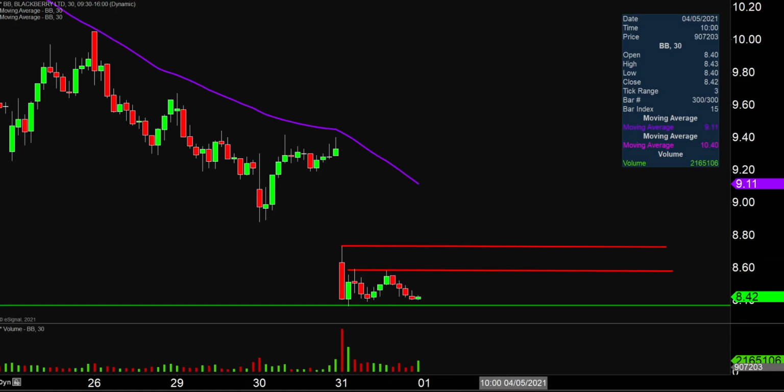It might just be a breath before another leg to the downside. That's always a possibility too, but at least the price was able to go sideways, so we'll see if this is any sort of leading indicator or not.